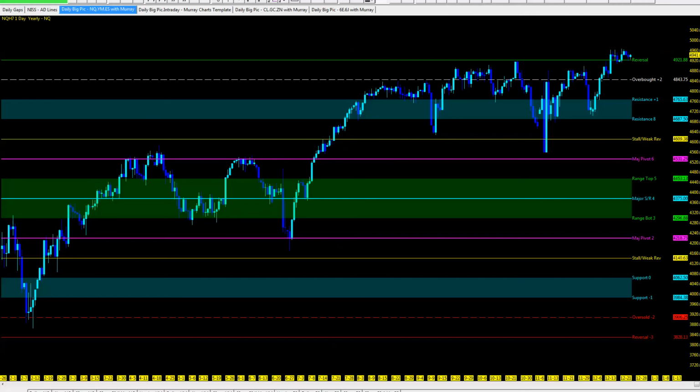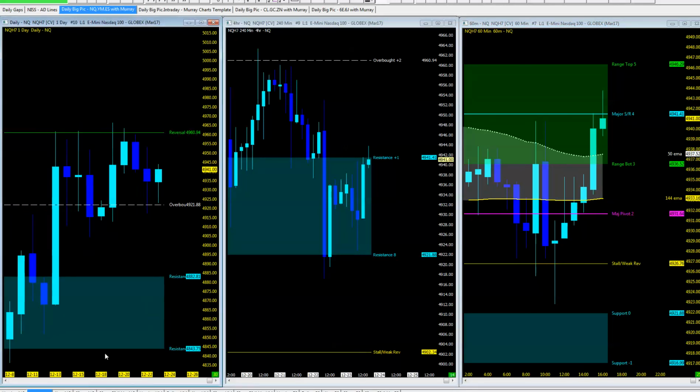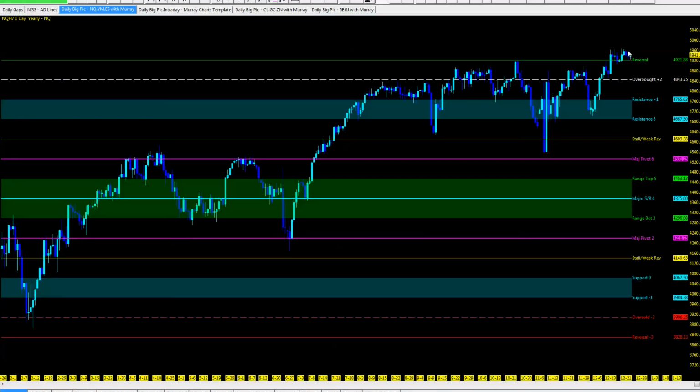But let's go ahead and take a look at the NQ as we sit on a daily here on the left, the 4-hour chart here in the middle, and on the right, the 60 minutes. You can see 49.41 closing price here on Friday, December 23rd. We have been sitting really on the daily, having a struggle here. Again, this is the daily. We just looked at the yearly picture, as we could see where we've already kicked up above the reversal area.